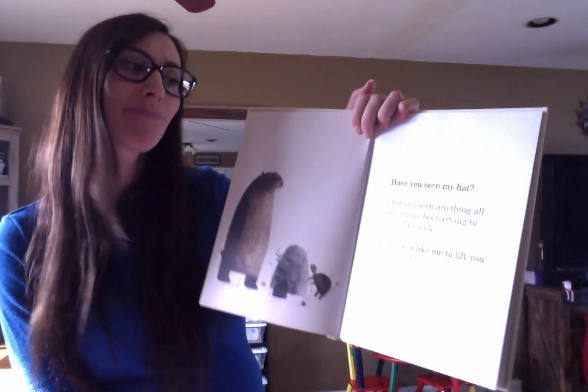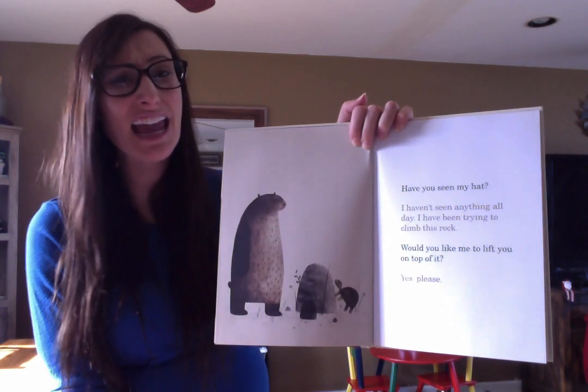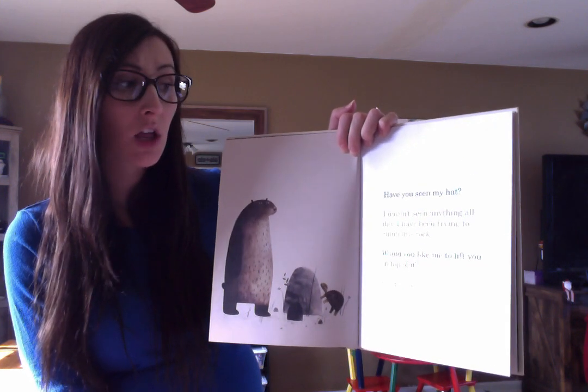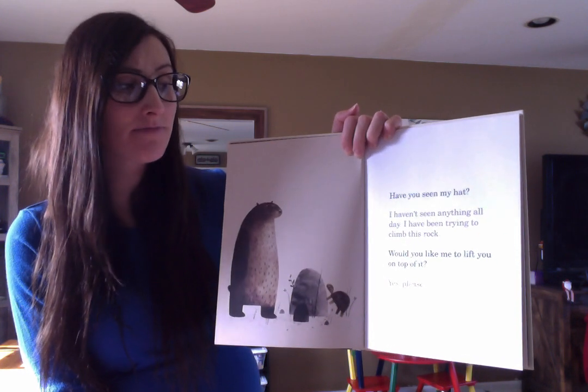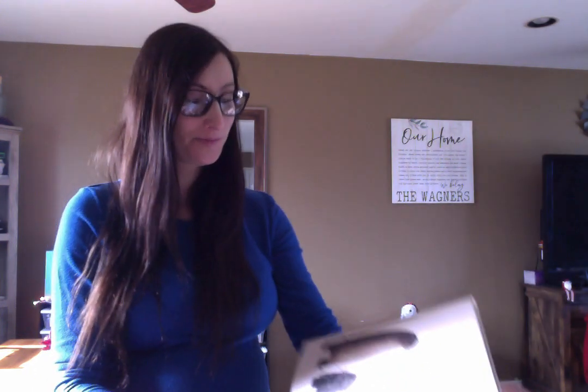Do you guys just see what happened here? Have you seen my hat? I haven't seen anything all day. I've been trying to climb this rock. Would you like me to lift you on top of it? Yes, please. What a nice bear.